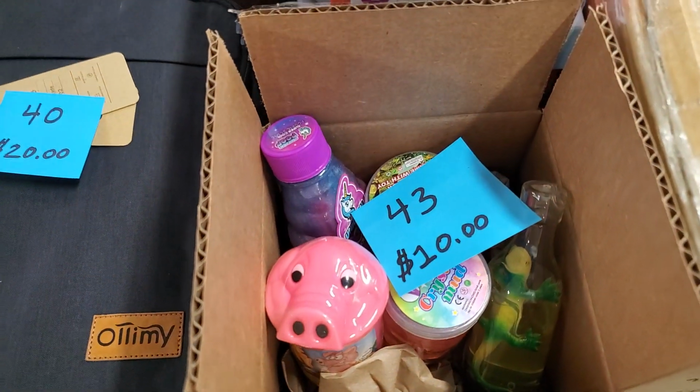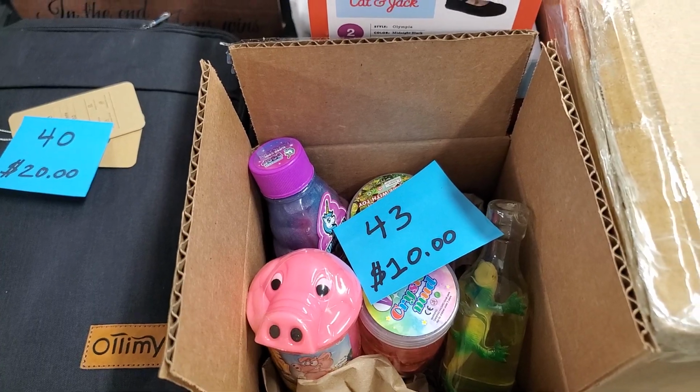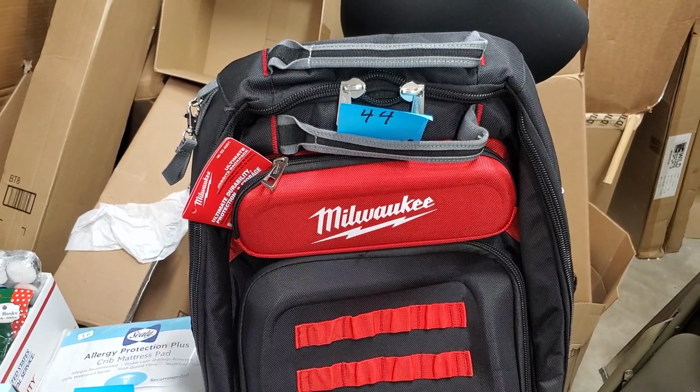Number 43 is our slime bundle. You get all 5 of those different kinds of slimes. They might vary in color, but you're going to get all 5 of those kinds for $10. Number 44 is our Milwaukee bag. There's only 1 on the table, but we have 2 available for $100.